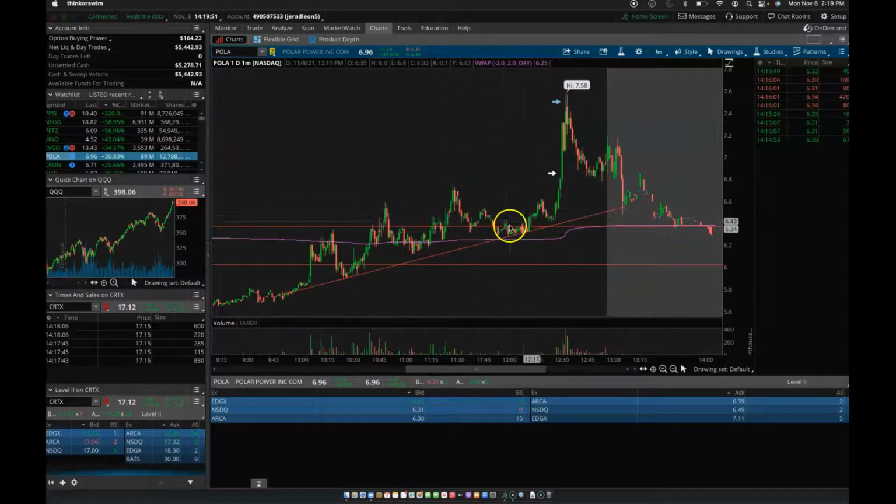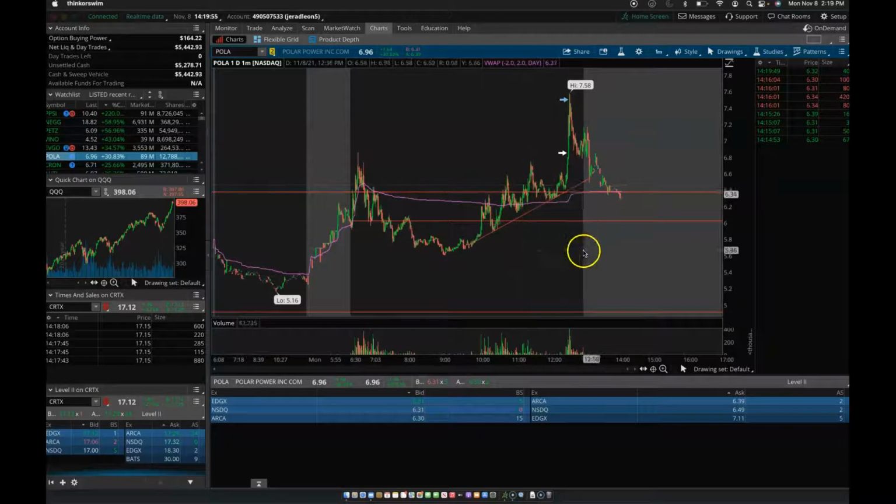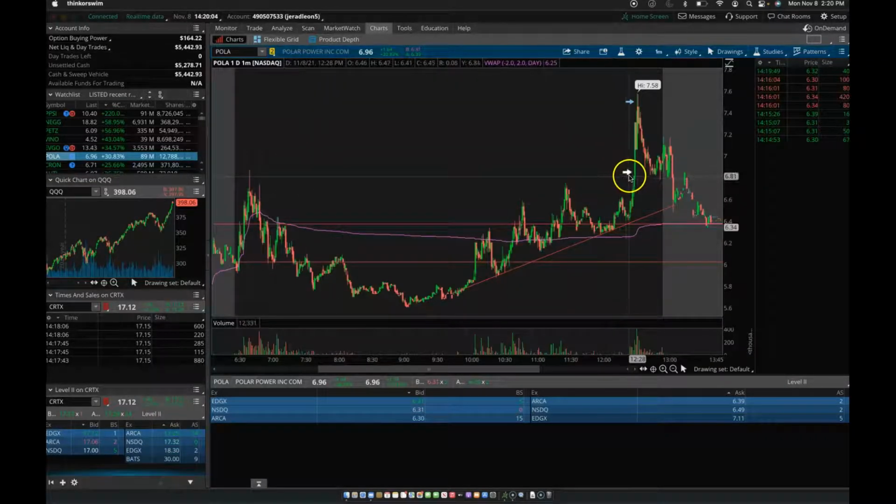I should have been watching it more closely in here, but I didn't want to get faked out and have a nasty dip that would stop me out. Really just wanted to wait for that high of day break, so that's what I did. And 685 to 750. Nice little snipe there at the end.